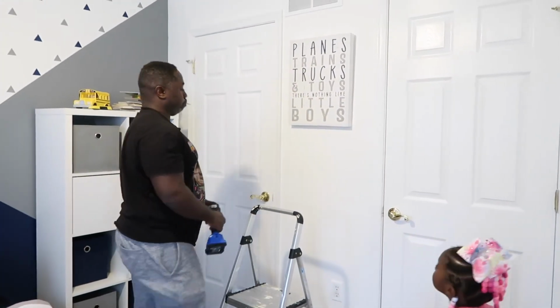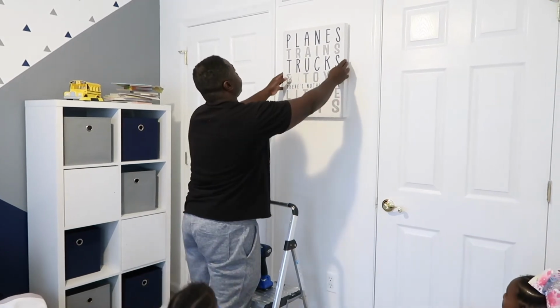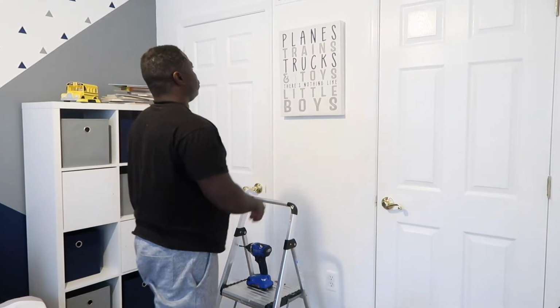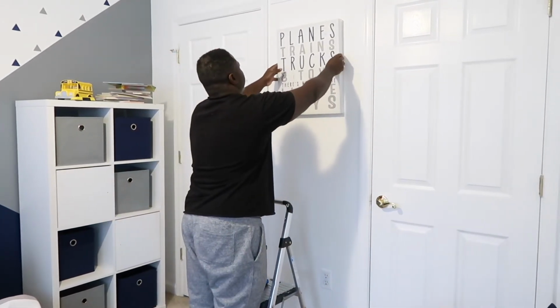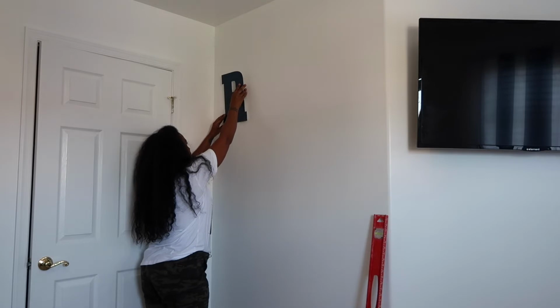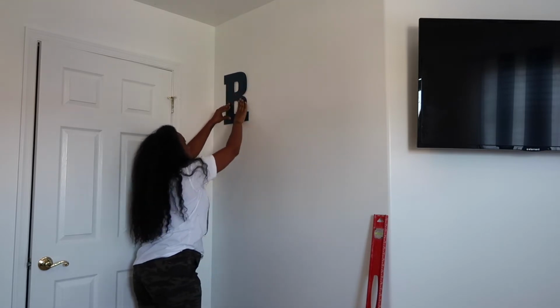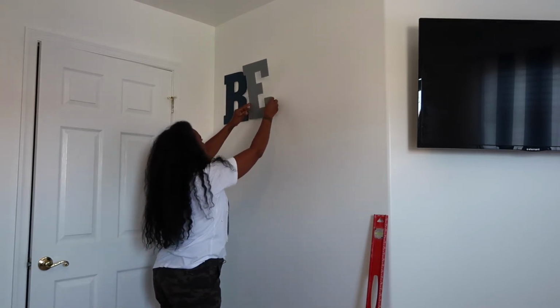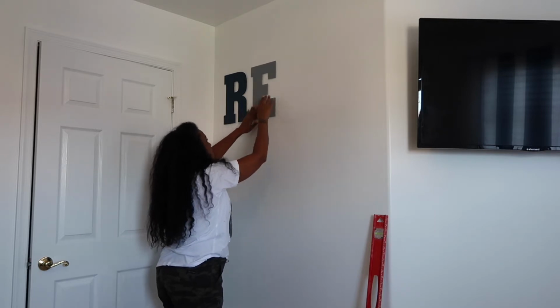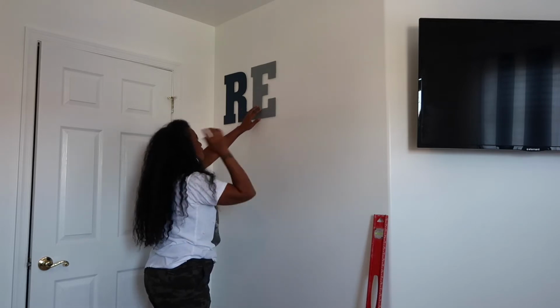So originally I had Shug hang this picture here, which is from Ross and it's not linked, but I found something else from Big Lots which is not linked, and you'll see towards the end of the video what I put there. But right now I am hanging the word read for Kollin's reading section, and I got these letters from Michael's. They were white. I painted them with the same color of paint that we used for his wall. And I'm using Command strips, like Velcro strips, to secure them to the wall.